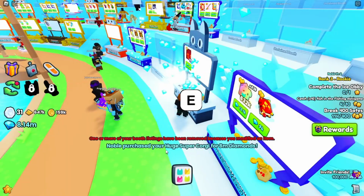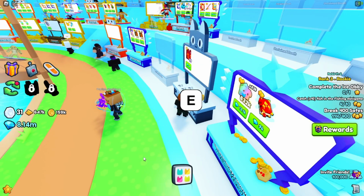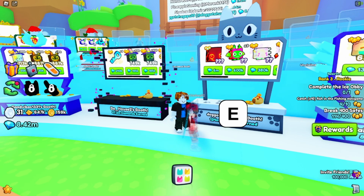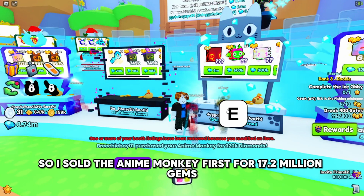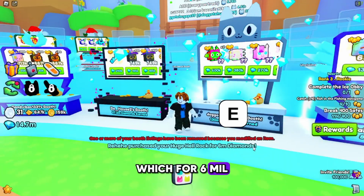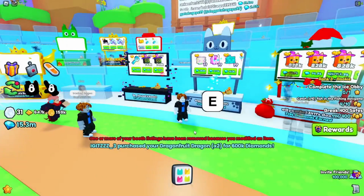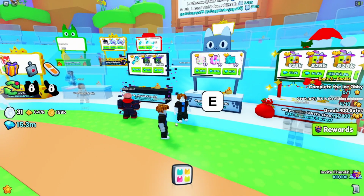So, we sold the huge Super Corgi for 8 mil, which we only paid 7.2, I'm pretty sure. So, that's a pretty decent win, actually. I remembered I had some exclusives that I bought also, so I relisted those also. So, I sold the Anime Monkey first. Then the HHR, which for 6 mil, that's a pretty great deal from what I bought it for. These Fruit Dragons I sold for 600k, which is a 50k loss for me, but nonetheless, it's pretty decent.